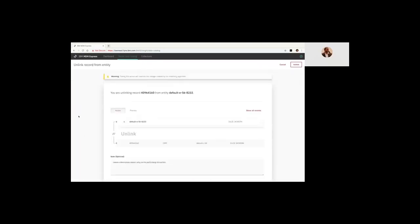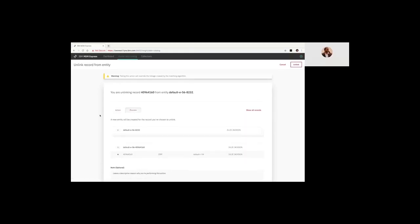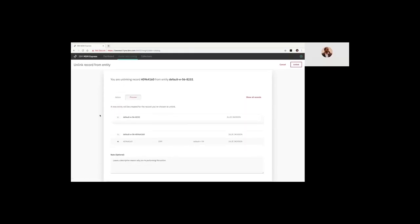And what we've done here is we've created, again, make it as simple and easy as possible for our users. We've created this ability to actually preview what you're about to do and what the implications of doing this are, right? So the preview is a new entity will be created for the record we've chosen to unlink, and then we can actually leave a descriptive reason for why we're doing this.